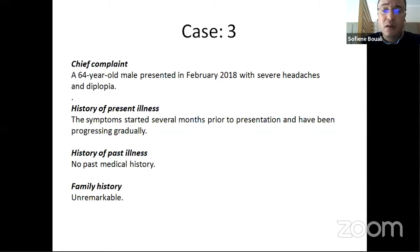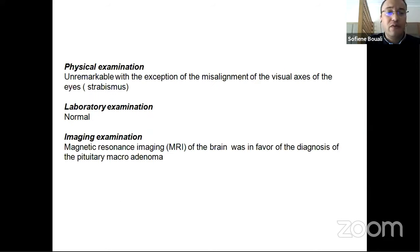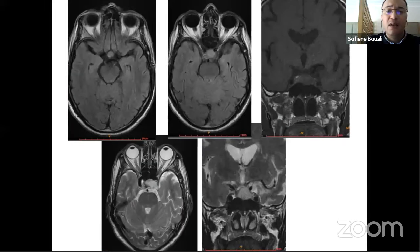The patient presented in February 2018 with severe headaches and diplopia. The symptoms started several months prior to presentation and have been progressing gradually. There is no past medical history, and the physical examination was unremarkable, with normal laboratory exams. The MRI showed this mass which developed inside of the sella, with a small extension to the superior part, here, you can see it.